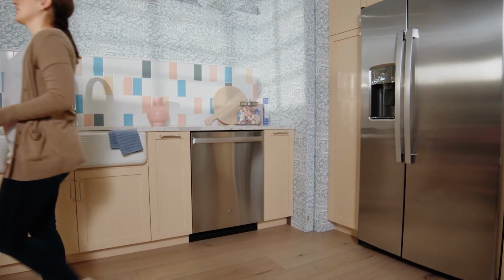This pre-configured suite ensures coordinated installation with dimensionally compatible appliances for a seamless kitchen design. Ideal for homeowners seeking high-functionality appliances with modern aesthetics, the suite balances large storage capacity, professional-grade cooking, and intelligent cleaning systems, delivering a reliable and efficient kitchen environment suitable for everyday use and entertaining.